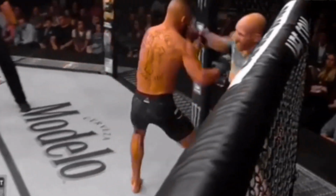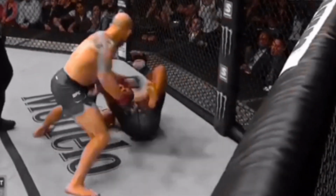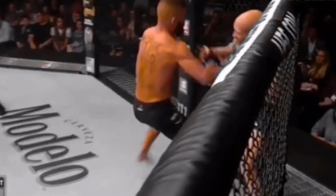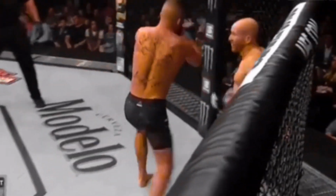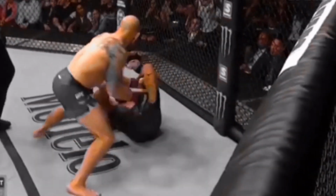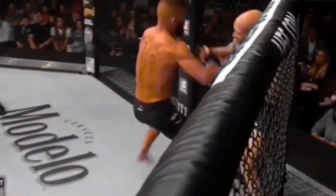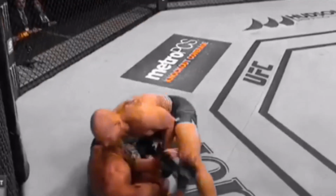The problem with Stephens' style sometimes is that he does get a bit wild and leaves himself open to counter strikes. Yair is really unorthodox with his counters, and I'll get into that later. But backing away, he really is good at countering. Stephens is going to have to be careful when he rushes forward. We've seen him get caught before, rushing in with offense without much of a setup, just throwing a haymaker and getting countered hard and pretty hurt from it. So he's going to have to really control his aggression when he comes forward. I think that'll be the biggest challenge for Stephens in this fight, being more measured as he comes forward with his striking.